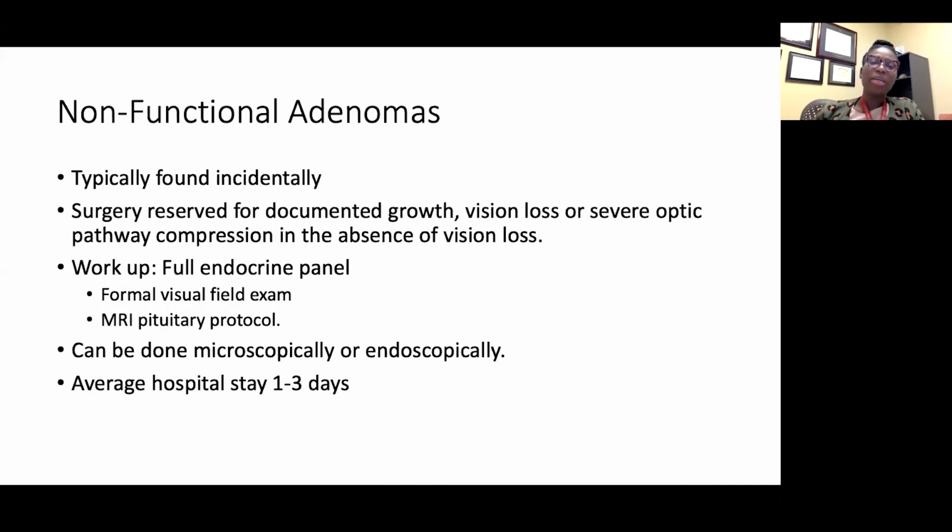But these surgeries can be done microscopically or endoscopically. There's been multiple research that has looked at whether one is better than the other, mostly as it relates to non-functional adenomas, which are really the types of tumors that were included in most of these studies. But in general, after surgery, the average hospital stay is anywhere from 1 to 3 days. You have the outliers, right? Probably 1 day is more of an outlier. I think on average, more like 2 to 3 days, to be quite honest. But then you have the other side of the bell curve where people end up being in the hospital longer for whatever reason.